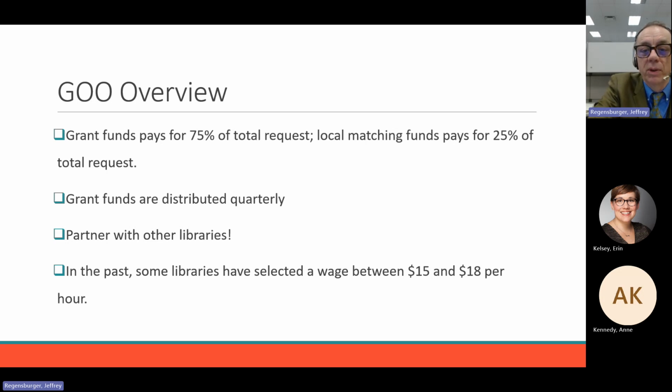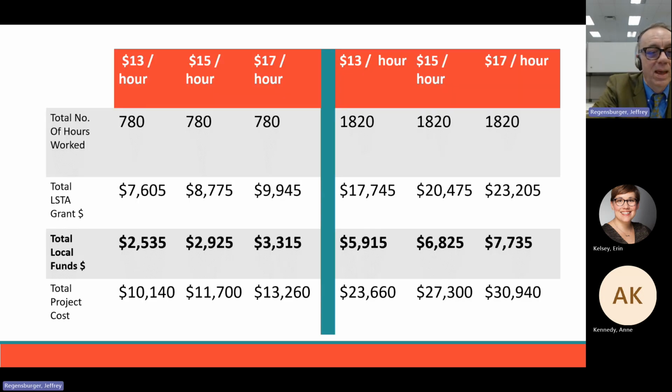These partnerships will help you and the other libraries lower your matching funds and save you money. We've had several libraries have successful partnerships over the years, so please keep that in mind as you're considering the GU grant. And on the subject of costs, I want to talk a little bit about how you'll calculate those and what those might look like.